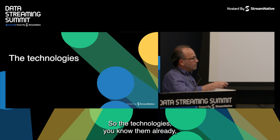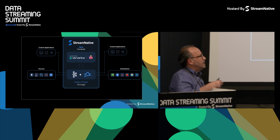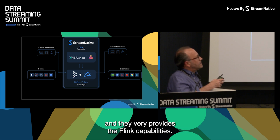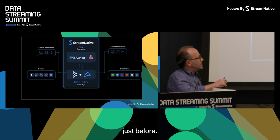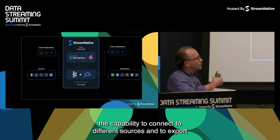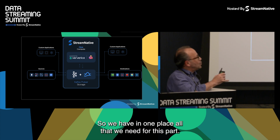So the technologies, you know them already. The StreamNative platform provides Kafka and Pulsar storage and the known streaming capabilities. And Ververica provides the Flink capabilities. So we will need these two for the part that I talked about just before, storing the data in the proper manner and also processing the data. The capability to connect to different sources and to export to other things is fundamental also. So we have in one place all that we need for this part.